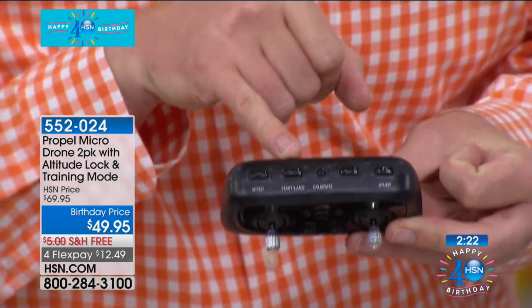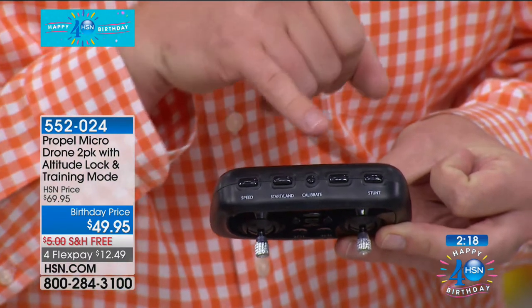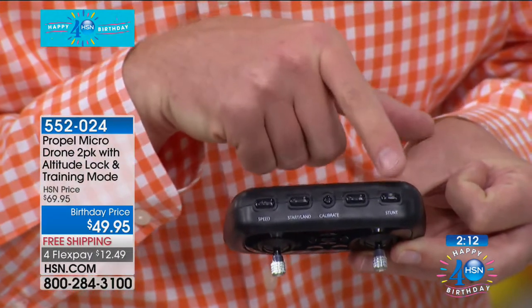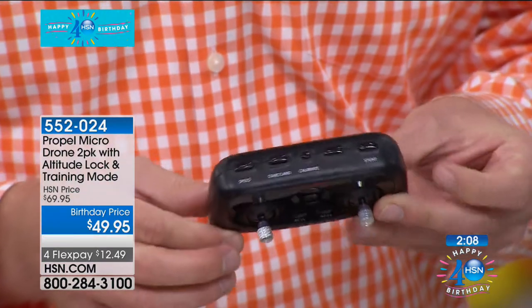And then you also have the start/land button. So you tap that, it takes off like I just showed you. There's the calibrate button. If you have a really difficult crash, you can recalibrate it. It recalibrates the compass on the inside. And then you also have a step mode where you can do 360-degree stunts. We have $1,000 drones here that don't do 360-degree stunts. You got it right here.